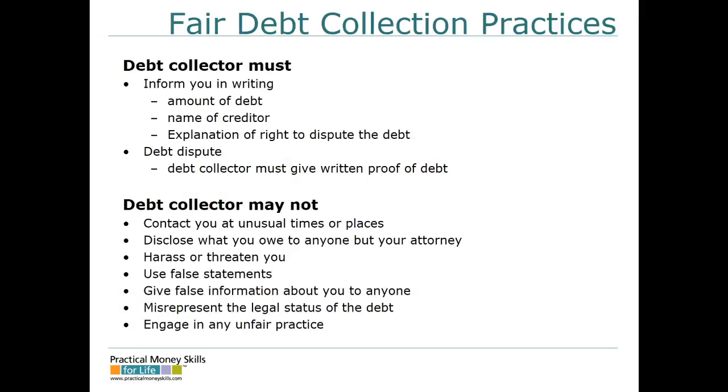Some fair debt collection practices for the consumer. The debt collector has certain obligations that they have to fulfill, and one of those is that they have to inform you in writing of the amount of the debt, the name of the creditor, and an explanation of your right to dispute the debt.